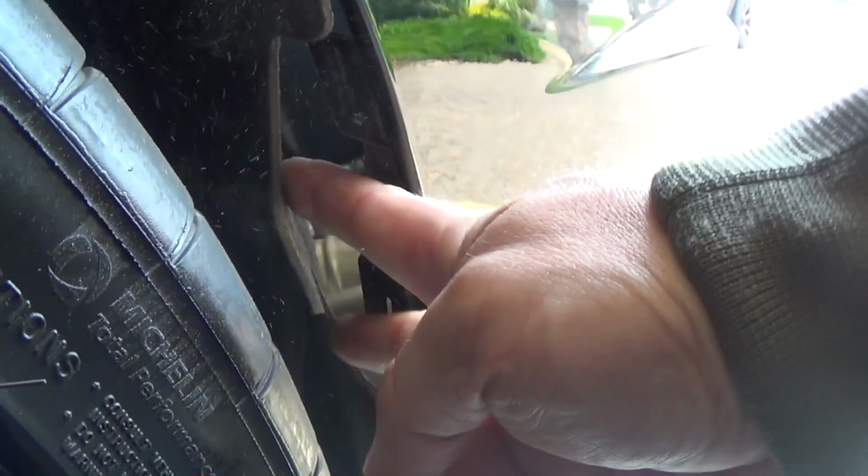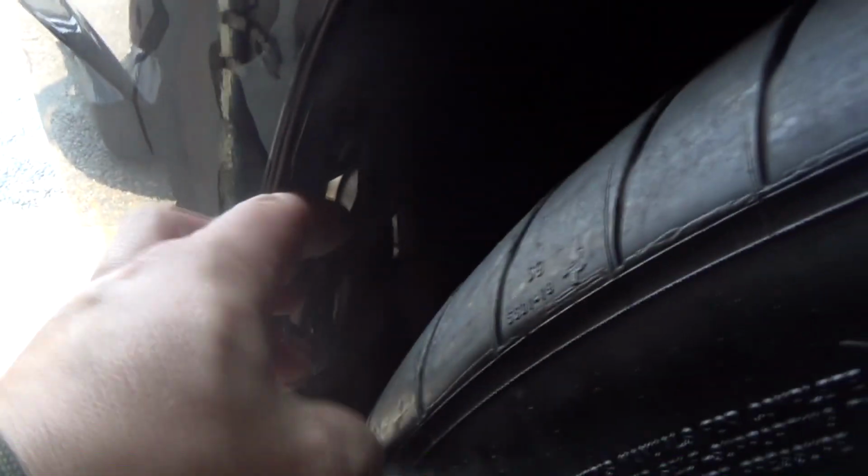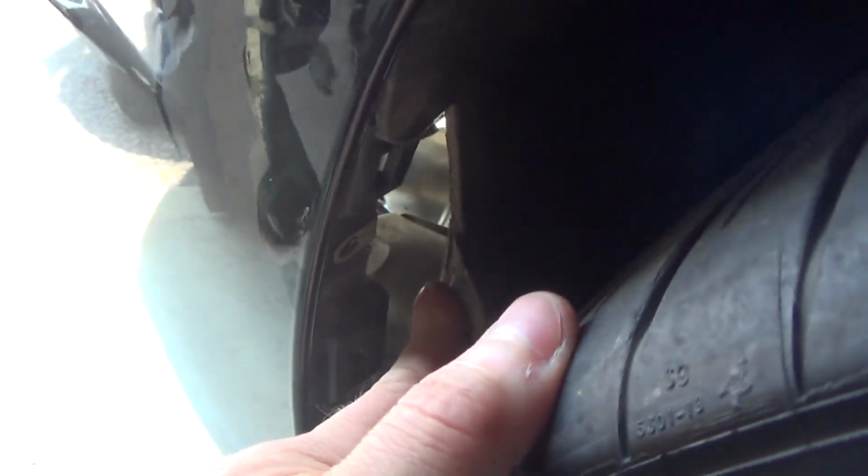And I could easily pull this liner away to expose the exhaust back there. Now it looks like there needs to be a screw here. And it looks like there needs to be some sort of plastic piece that covers all of this going on the other side. And the same thing on the other side. Like, what is this? Check this out.